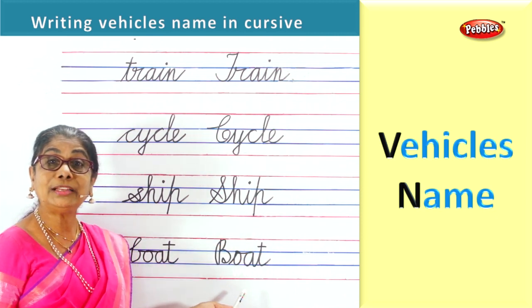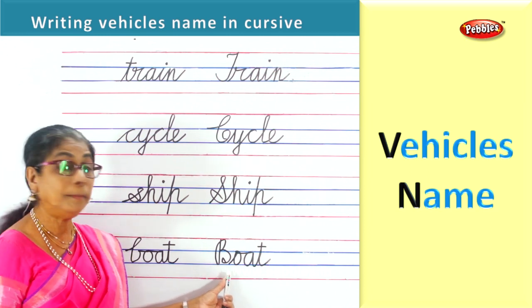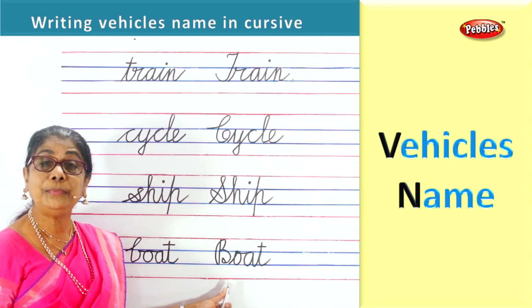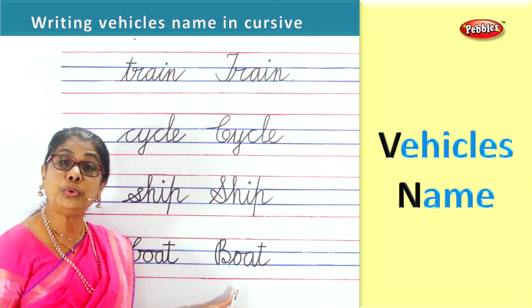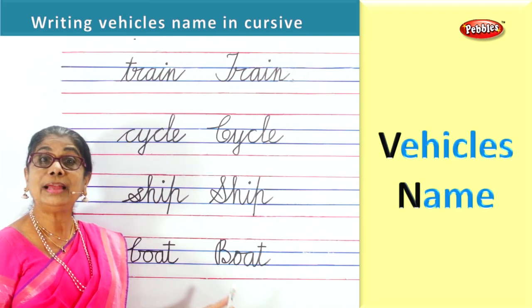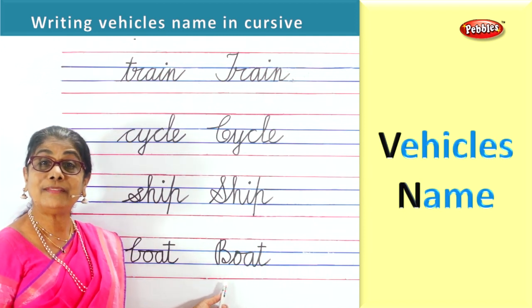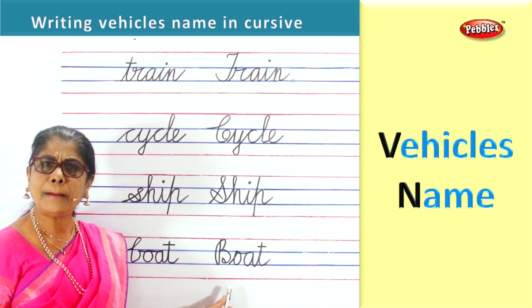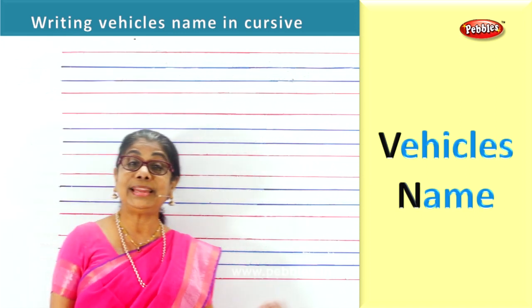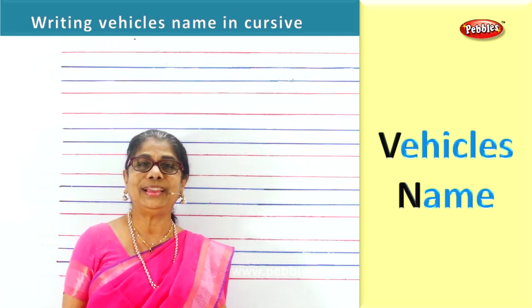Then, there are small vehicles called boat. If you want to cross the river or stream, you take a boat to go to small distances. There are a lot of rivers, and it is very nice to travel in a tiny boat. Spell boat, B-O-A-T, boat. Let's take another set of vehicles.